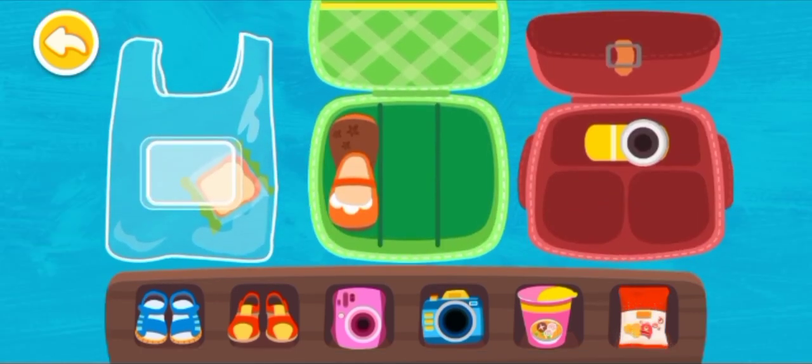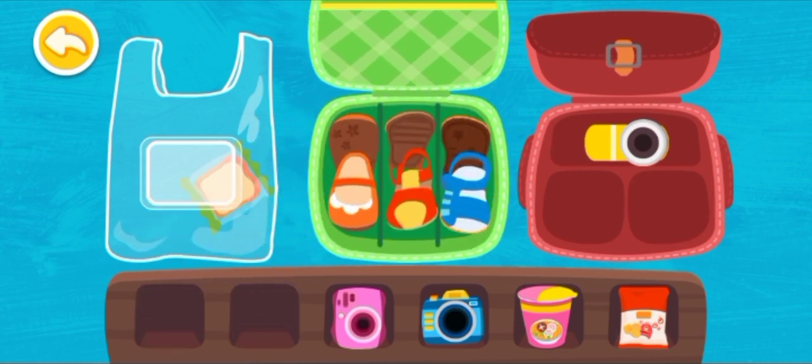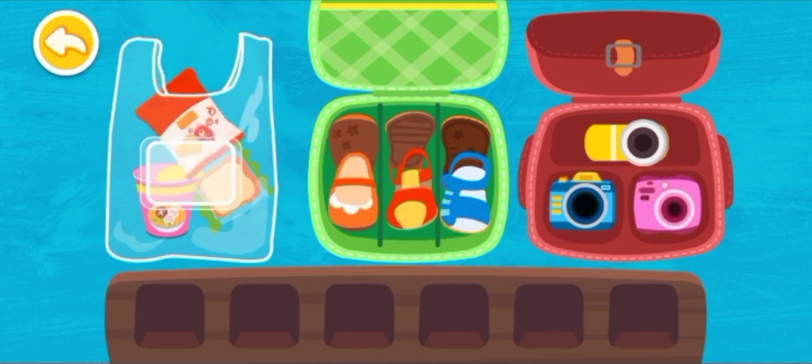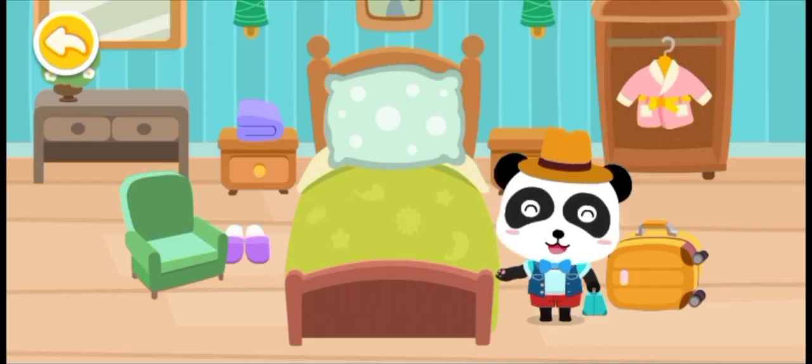Please separate and organize these items. Don't leave any belongings behind when you leave your room.